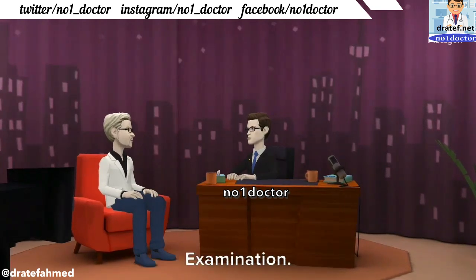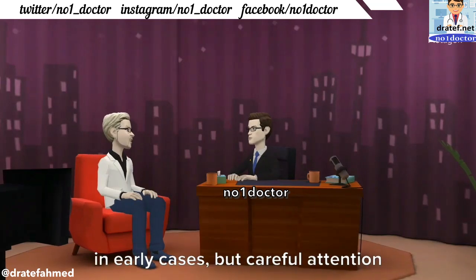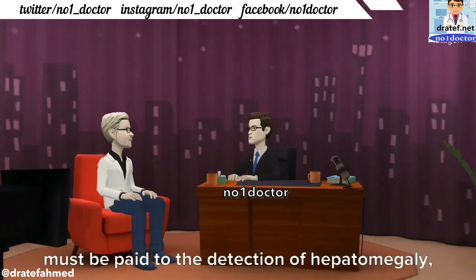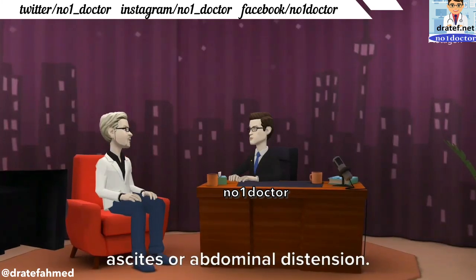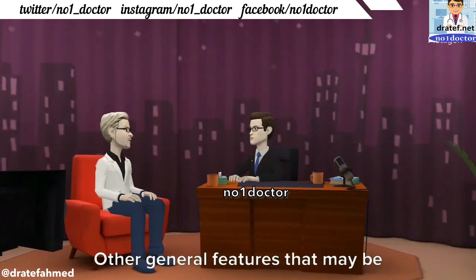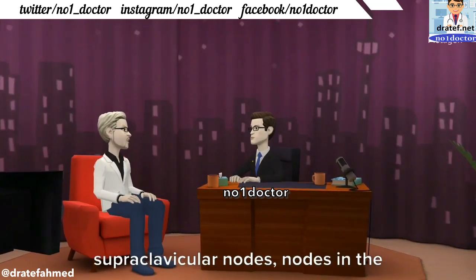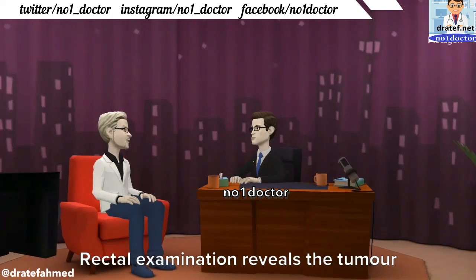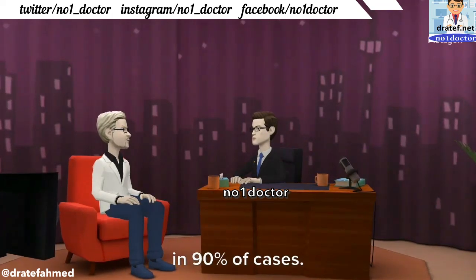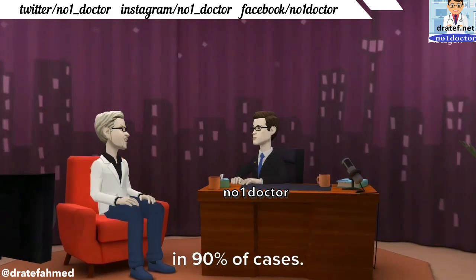There may also be mucus discharge, rectal pain and tenesmus. Examination. Abdominal palpation is negative in early cases, but careful attention must be paid to the detection of hepatomegaly, ascites or abdominal distension. Other general features that may be detected in late cases are enlarged supraclavicular nodes, nodes in the groin or jaundice. Rectal examination reveals the tumor in 90% of cases.